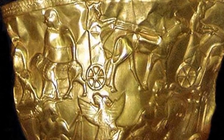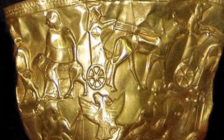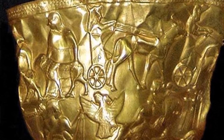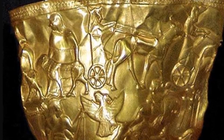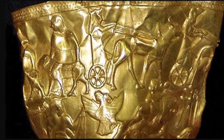Here is that golden bowl that was discovered. Weighed just under 2.5 pounds. Seems we have chariot scenes on here. A figure with, looks like horns on his head there. A winged figure. Different depictions on here, but this was found just under 3 of the victims of whatever happened 2,800 years ago when the place was destroyed.